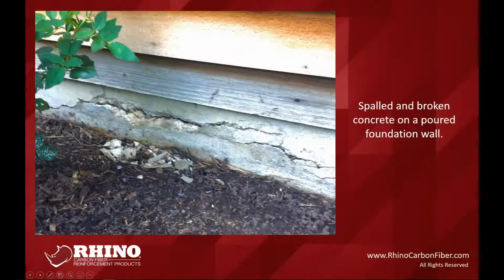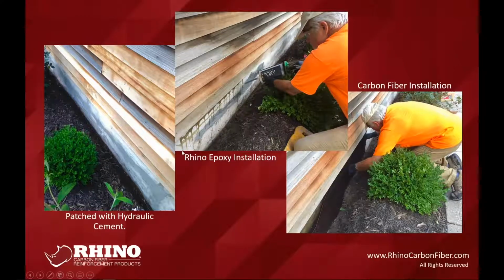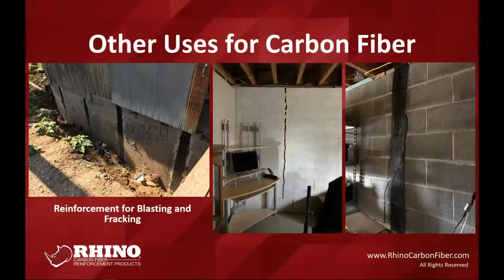So this is typical for crack repairs in a residential, but this is spalled and broken concrete on a poured foundation wall. Now in this case, I have one just like this in my house. I did the same exact thing they're going to do here. Strip out the crack, clean it all up, put an anti-corrosive on the bar to make sure that it's good. Then you reprofile it with an epoxy hydraulic cement or epoxy-based mortar. Use the Rhino epoxy here and put a piece of carbon fiber over it to reinforce the crack, to make sure that the crack isn't going to move again. Therefore, your crack installation is perfect.